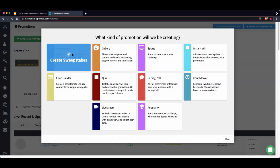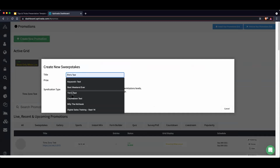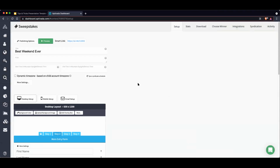So I create the promotion. I'm going to create a sweepstakes. I'm going to say that it's hosted, and I'm just going to call it Best Weekend Ever and create the promotion there. Okay, so because it's hosted, I now see this option of dynamic time zone, and it says based on child account time zone.